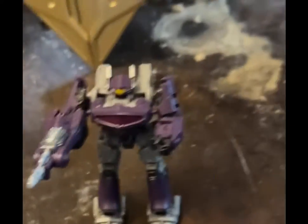I'm going to do a quick little series of various little figures that caught me off guard as being awesome that I didn't realize were going to be awesome when I purchased them. This Shockwave. Shockwave. Adorable little version I got from Walmart.